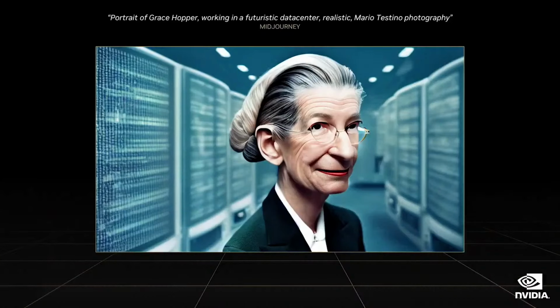Large language models have set the stage for Hopper. Named after Grace Hopper, a computer scientist in the US Navy who pioneered computer programming in the 50s and first coined the term bug, Hopper is the engine of large language model AI factories.